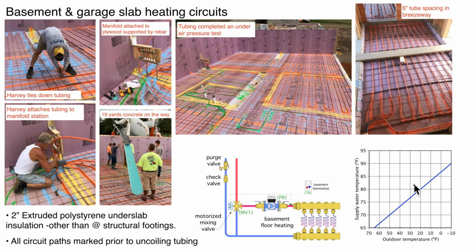Here's our outdoor reset curve. So at -10, actually I'm showing about 90-degree water on this graph right here. This is just a combination of a lot of insulation, and most of our tube spacing in that basement is 12 inches on center, right out near the exposed wall. You can see over here, we're at 6 inches on center in roughly about 3 feet, just to get a little higher output where our losses are higher.